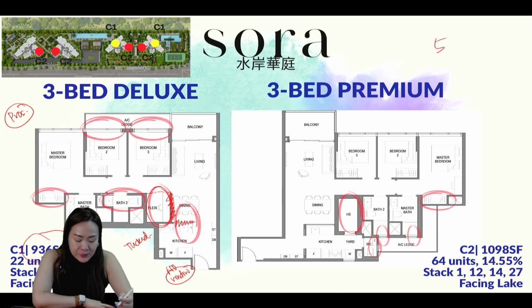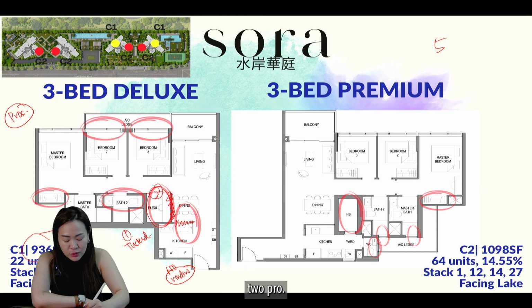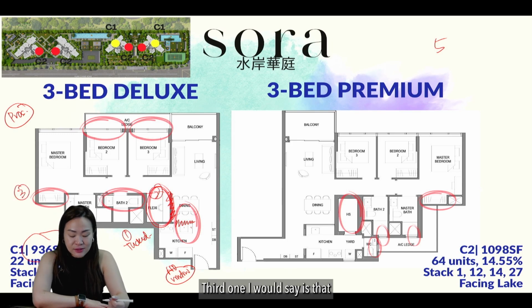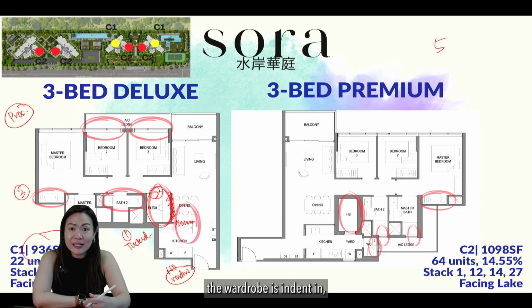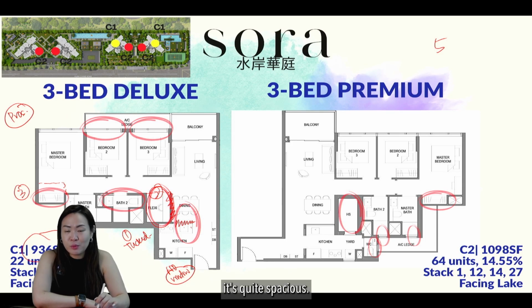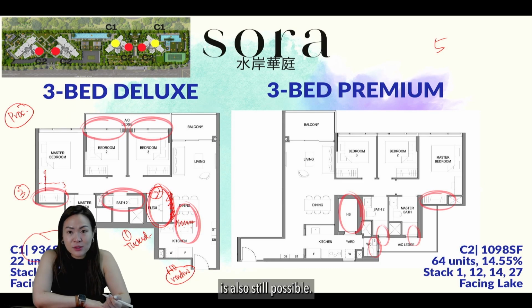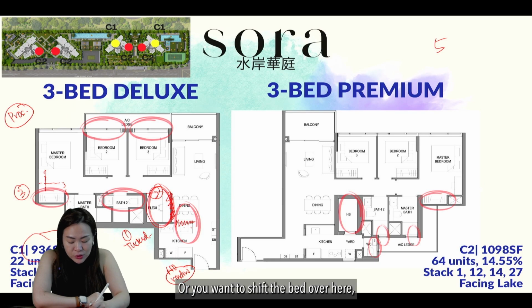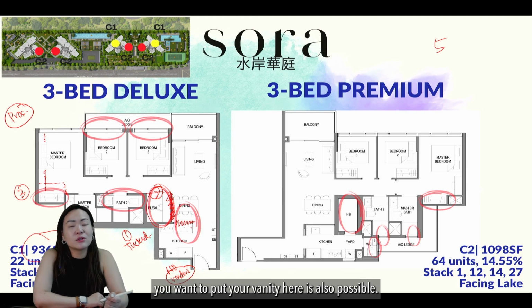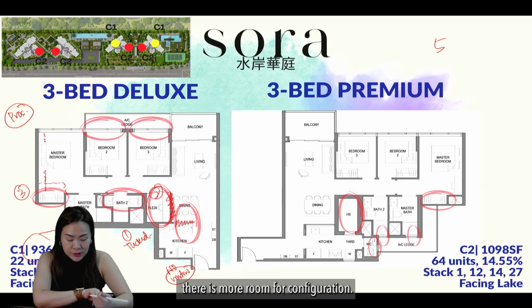Okay, and another pro, so this is one pro, two pro, this is the third one. The third one I would say is that the wardrobe is indent in, so it's not protruding out. Normally it's here, right? Then you enter, you see the wardrobe, but this is indent in. So which means to say that the room is quite spacious. If you want to put your vanity here, it's still possible. Or you want to shift the bed over here and put your vanity here, it's also possible. When there is more space, there is more room for configuration.